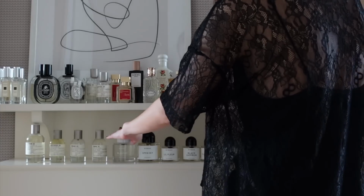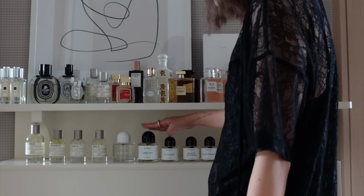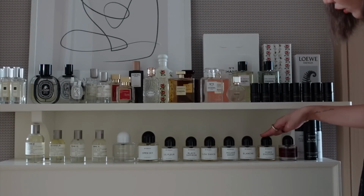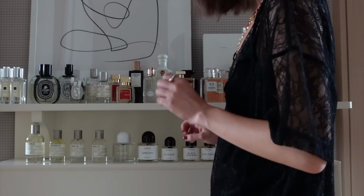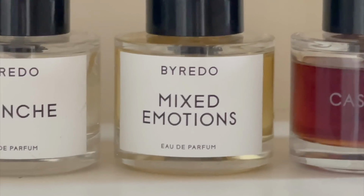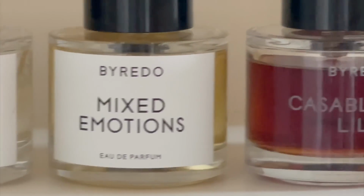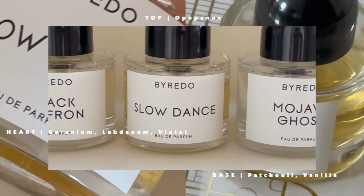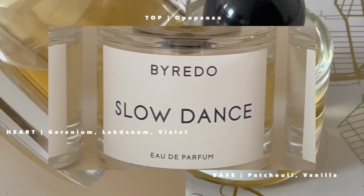Similar to the Blanche, I did receive their Open Sky, Little Flower, the Mixed Emotions as a gift from Byredo, and I really love the name of Byredo perfumes. My all-time favorite would have to be Slow Dance from Byredo, mainly because this reminds me of New York.